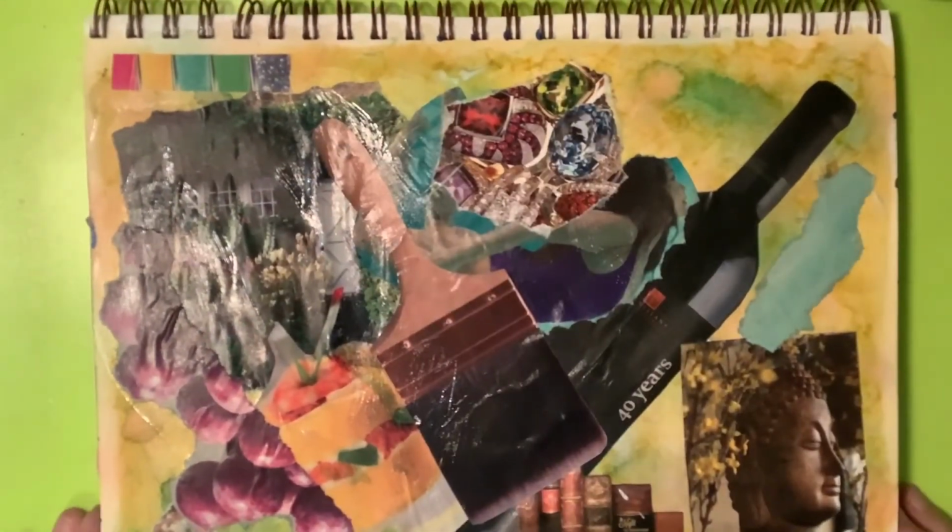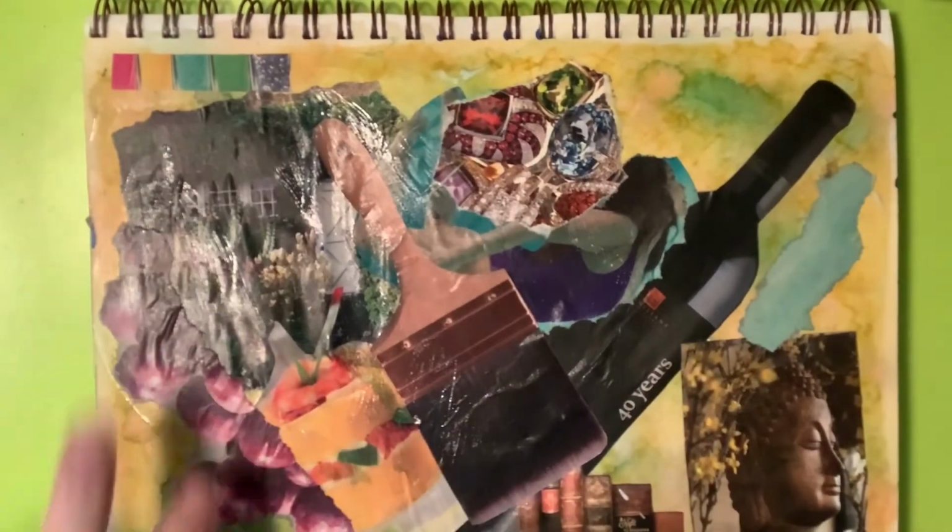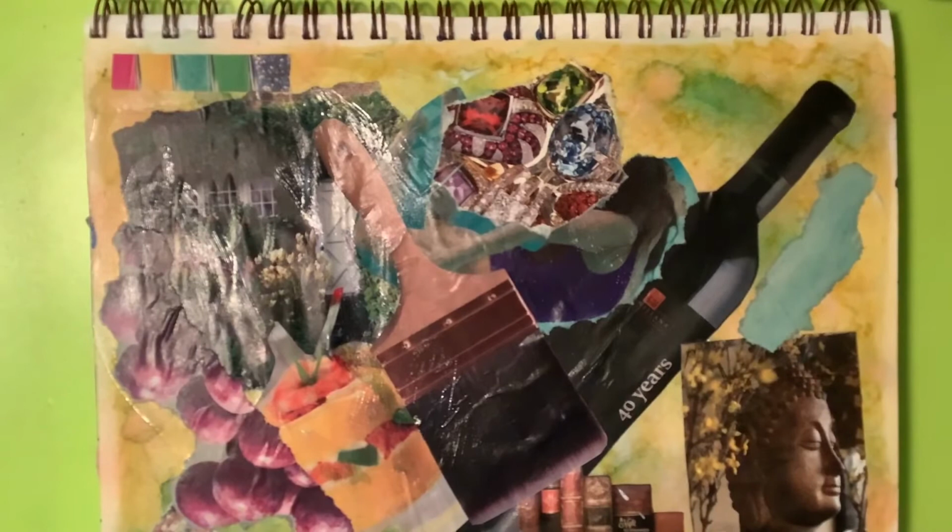Okay, so what I've done is I've left some of the color in the background. I've added all my pieces that I like. I'm going to wait for this to dry, and then I might add some highlights or some words to it too that remind me of my value, remind me of, you know, things that I love.